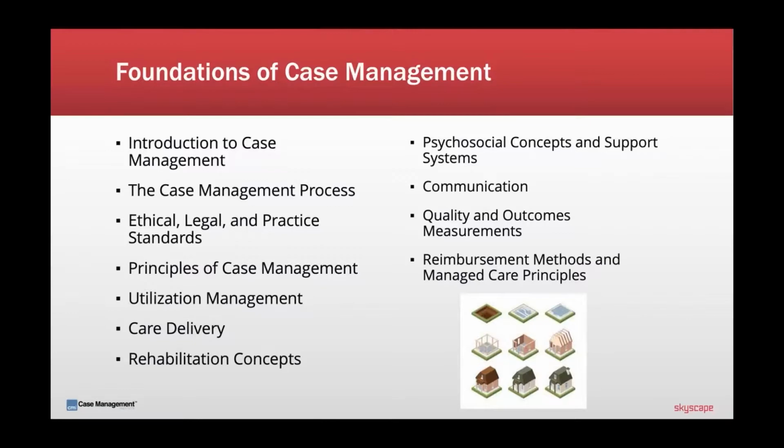We talk about the ethical, legal, and practice standards for case management, the principles of case management, utilization management, which is different than case management, but can be a part of case management. And we explain all of that. Care delivery, rehabilitation concepts. Rehabilitation is not all created equally. And there's different things that you need to consider as a case manager when sending a patient into rehab or getting a patient rehab even at home or outpatient. Then there's the psychosocial concepts and support systems. This is imperative to a patient successfully meeting their goals and being able to successfully transition back to a healthy person.